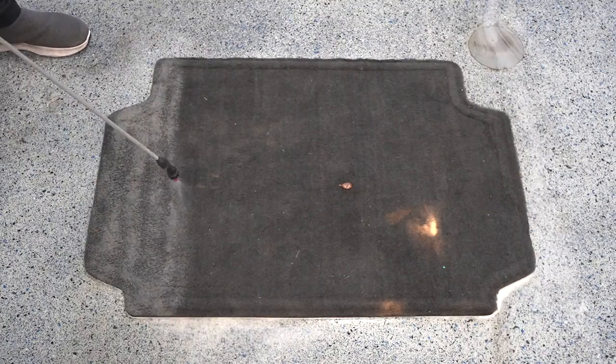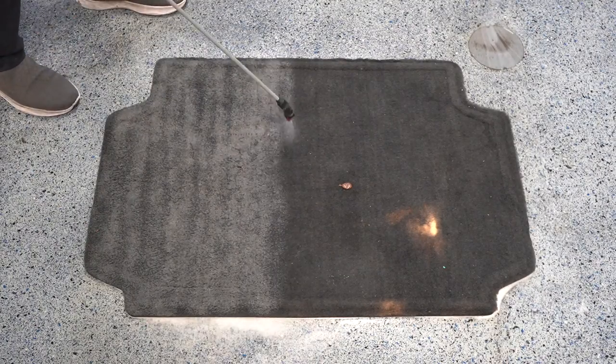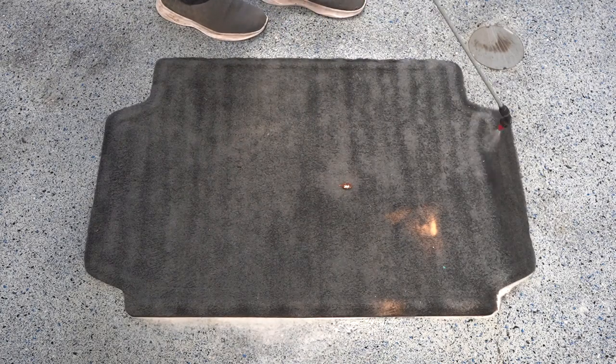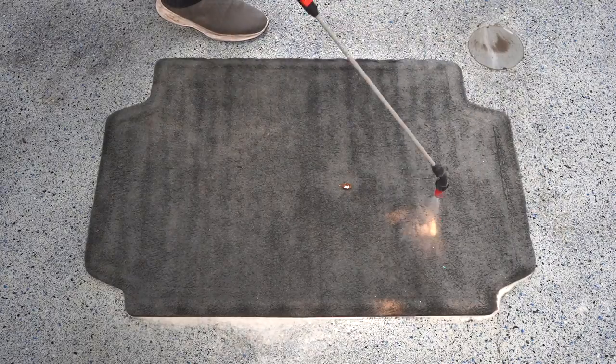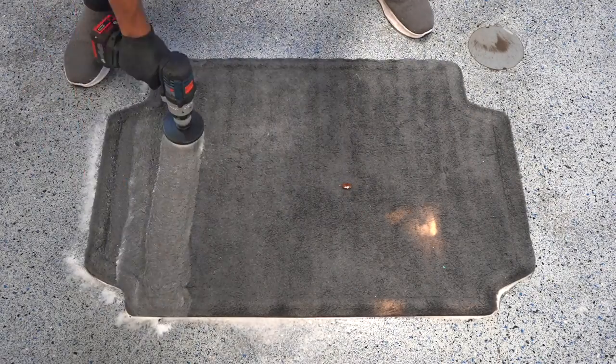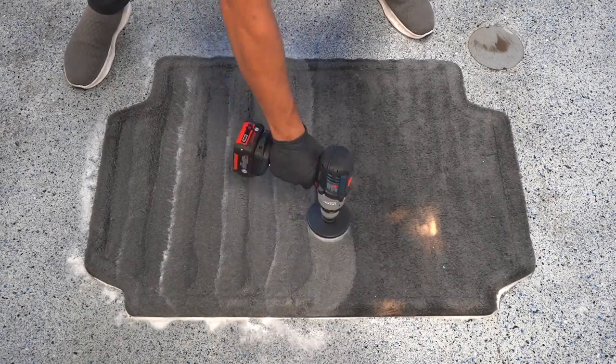Now on the rear mat here, you can see there was something stuck on the carpet, and it turns out it was a Werther's Original candy and was quite literally glued to the carpet. So my plan is that if it doesn't come off with the pressure washer, I'll wait until I've got the steamer out a little later and I'll blast it off with steam then.